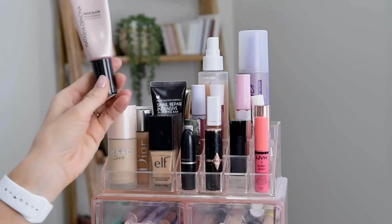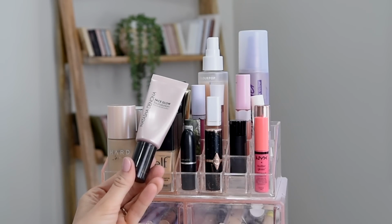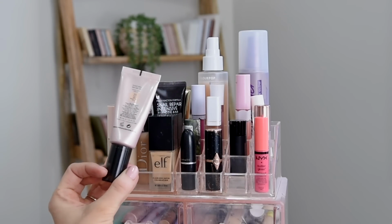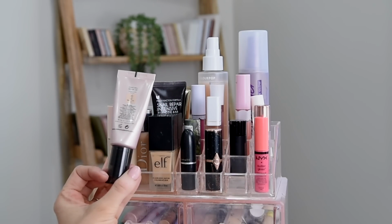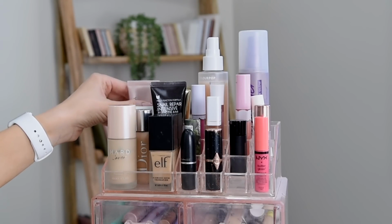This one right here, this is kind of an old one that I need to get some use out of before it expires. It's the Natasha Denona Face Glow Foundation. I really like this foundation. I don't even know if she makes it anymore. I have the shade 20 Light Yellow. It's a great shade match for me. I really like the finish. It has good medium coverage.